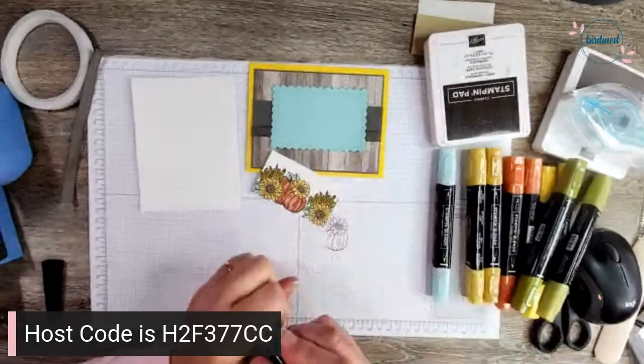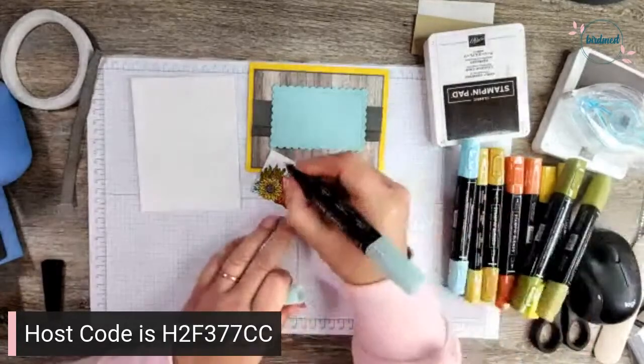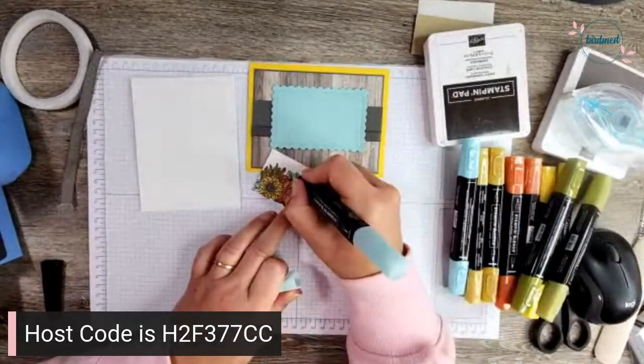Okay. And then we'll fill that in with the light, and then we're done the coloring portion.